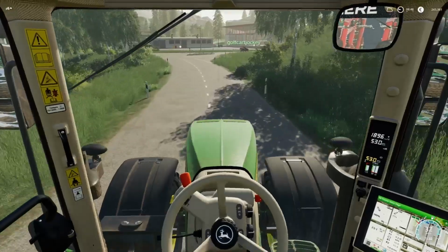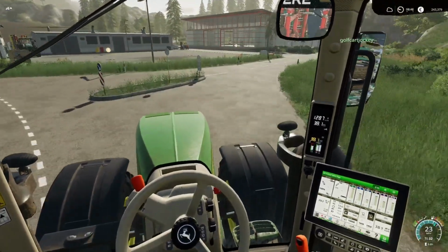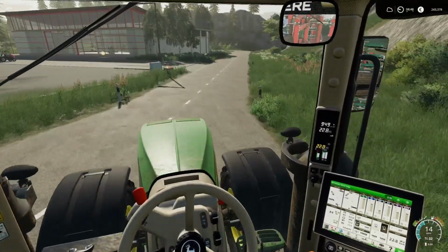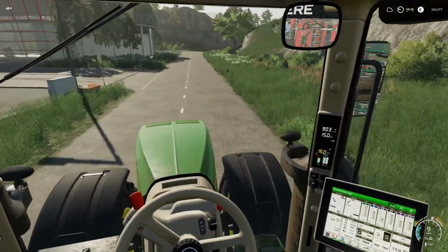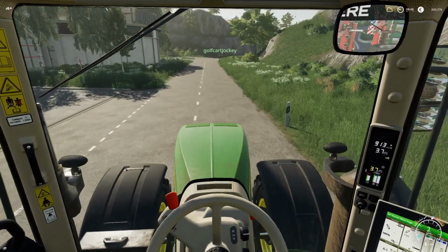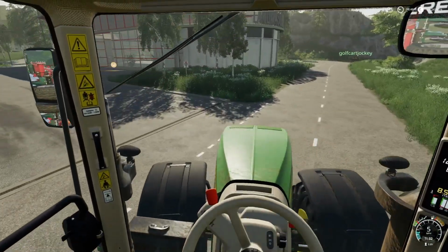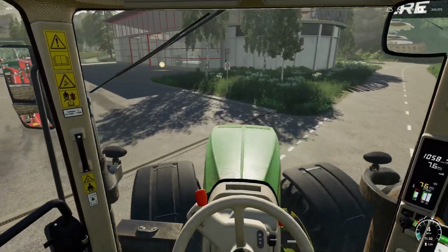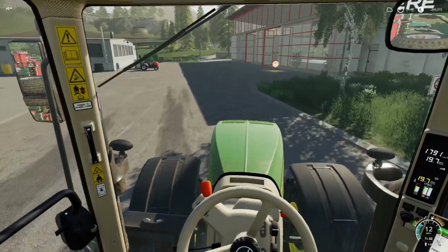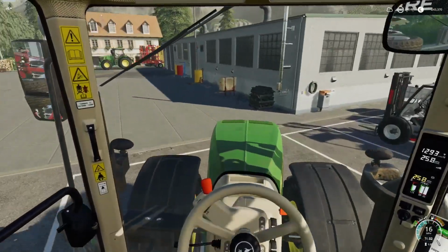Hey, here's Golfcart Jockey. Wait, what has he got? He's got his Mahindra. At least he finally found his Mahindra. And he's got boxes. What's he doing with them? Oh, I bet he's got eggs. Hey, I bet he's got eggs. Is he lost? I think he doesn't know where to go. There you go, Golfcart Jockey. I wonder if he found the box of eggs that I put in his house for him. Maybe not. I don't know. I'll have to wait and see.